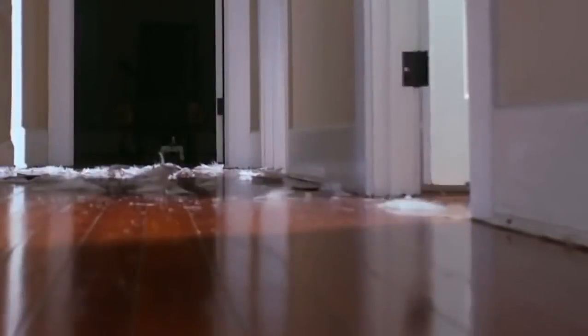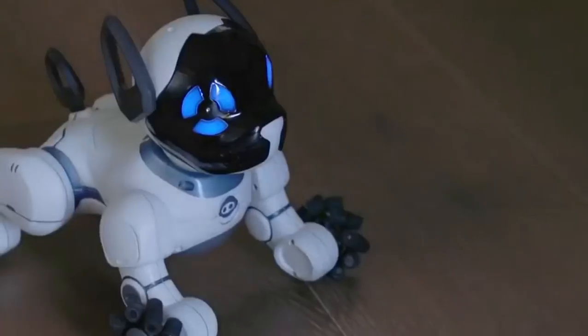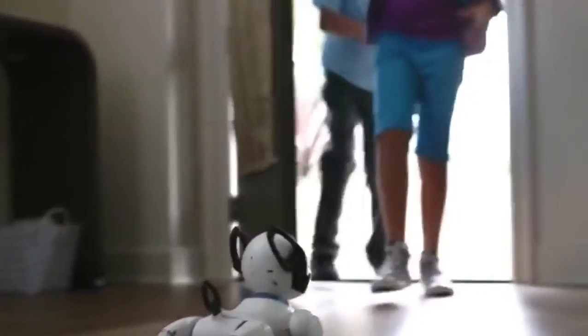Dog has been man's best friend. We want to introduce you to man's new best friend. Meet Chip. Chip is a robotic dog that's much more than just a cool gadget. Chip is an interactive pet that's there to greet you at the door.